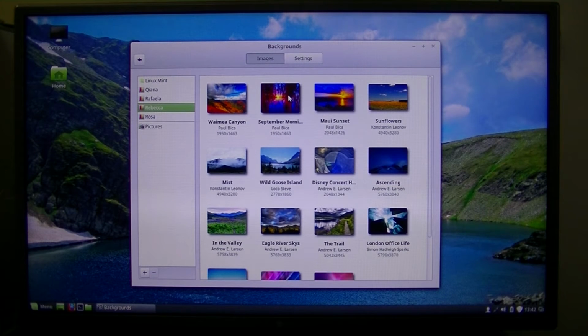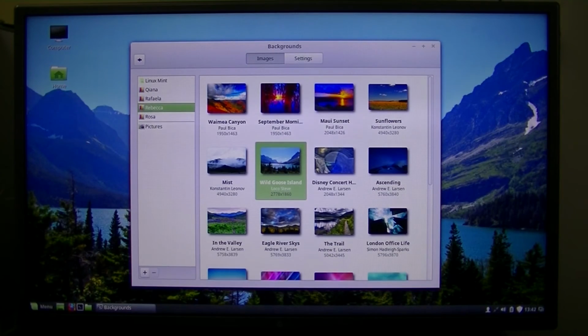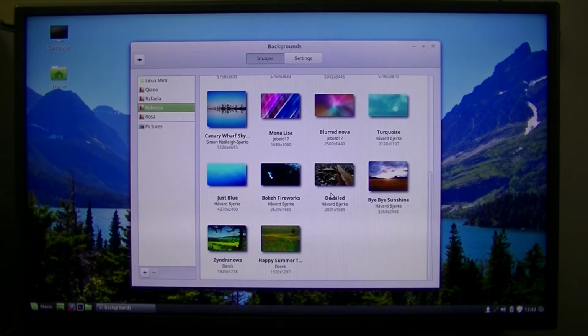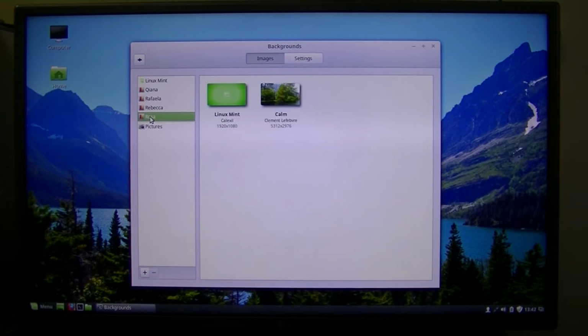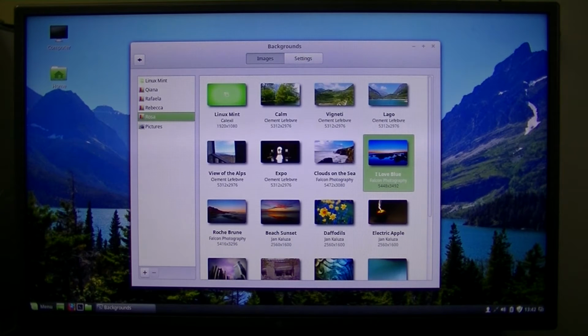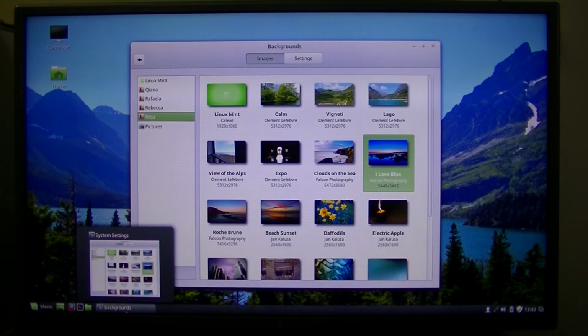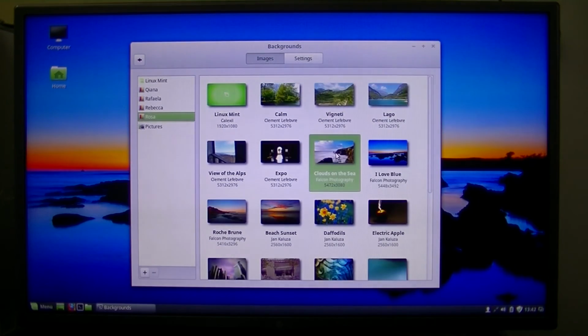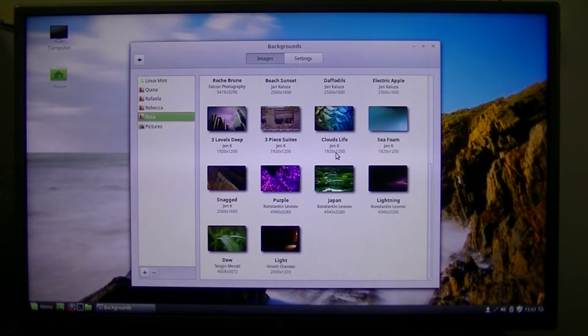And I'm seeing Rosa right there. Wild Goose Island. Lots and lots of wallpapers. Okay, let's see what Rosa had. I love blue. Yeah, that's blue and black, alright. Let's put something that won't make my camcorder go off.